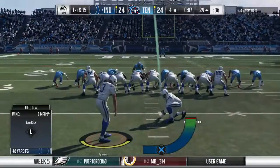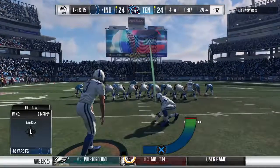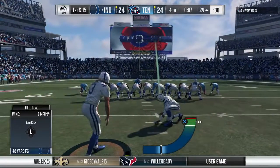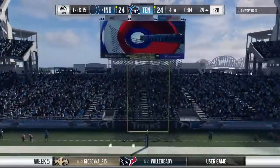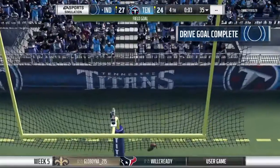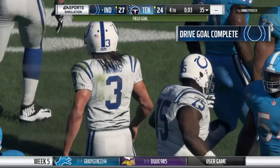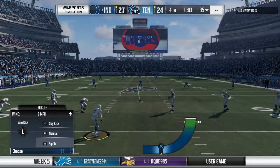So now this game hinges on the right leg of Andrew Franks. He made his only attempt earlier. This for the win. And his kick is absolutely perfect. And it's celebration time on that sideline as they have taken the lead in the final seconds.